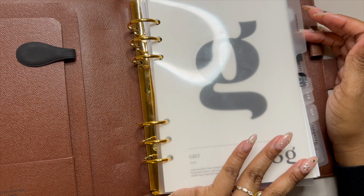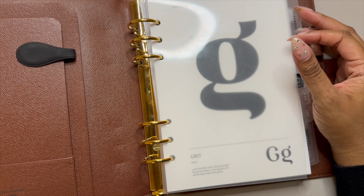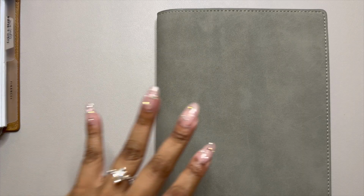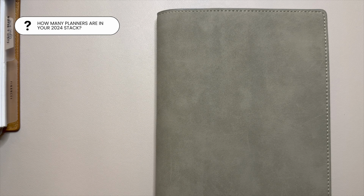And again, that's how I intend to use it for the next year. But let me know all of your recommendations below. If you have any planner insert companies that would have some social media or business-based inserts, I would love to try them out. So I know this sounds like a lot. Let me know how many planners you have in your stack for 2024.